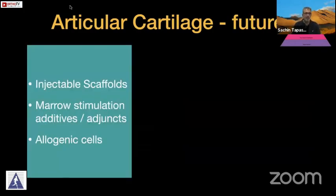What lies in the future, I think probably is what we are all really interested and keen about. What we really want to see is these new injectable scaffolds that are coming up. We're looking out on new marrow stimulation additives and adjuncts. So you do a standard of care procedure like a microfracture or a subchondral drilling, and then you use additives and adjuncts to improve your results, and of course the use of allogenic cells.